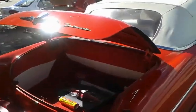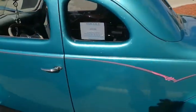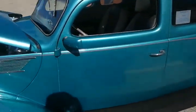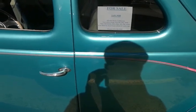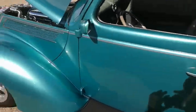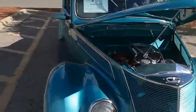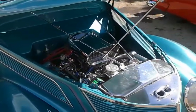Look at that. Ooh. Alright, what we got here? Oh, they want $50,000 for this. Yeah, it's still from California, New Jersey. Let's see, what's the specs on this car? 355 Cozy Power. Cruise. Look at this. Pretty cool car. 1937 Ford Coupe. Look at that engine, baby.